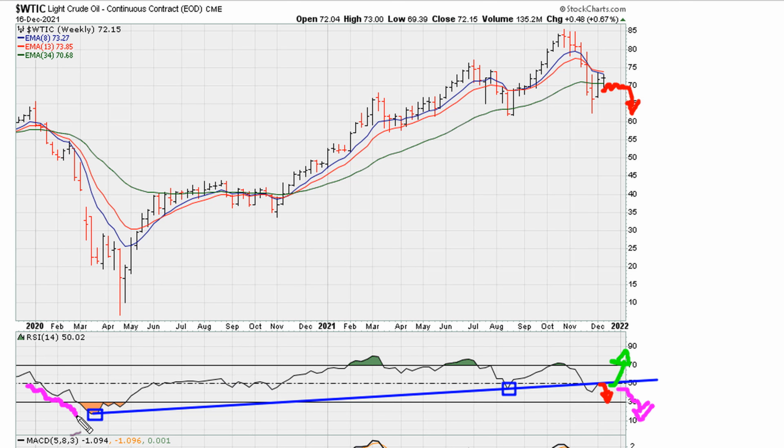Remember, the last time Bitcoin tried to move above 69.1 was here in October. It was rejected, and that rejection, we can see in time, has led to this pullback. So this change in direction in Bitcoin is because it was rejected at the RSI 69.1. And of course, this is the monthly.